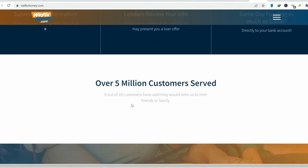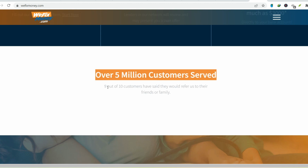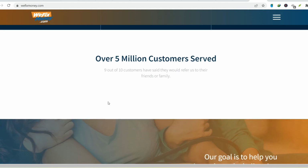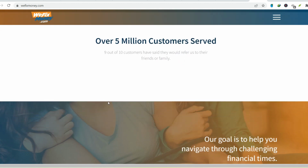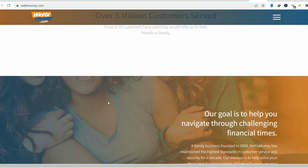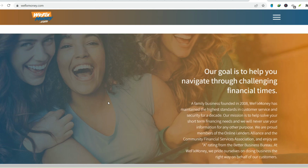Here's the catch, and it's a big one: interest rates. wefixmoney falls under the category of payday loans, notorious for their sky-high interest. We're talking rates that would make your head spin. While the convenience factor is undeniable, those interest charges can snowball fast, potentially turning a small loan into a monster debt. Is wefixmoney right for you?